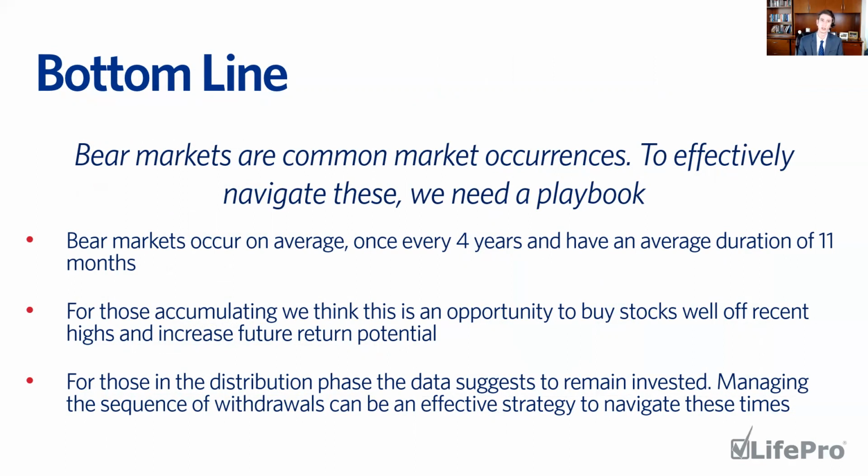So a couple key takeaways here. First, bear markets do occur on average once every 4 years, and they have an average duration of about 11 months. So that's first thing. Second, for those accumulating, we should think of this as an opportunity to buy stocks well off the recent highs with the potential to increase our future returns. Again, it goes back to that old adage, we want to buy stocks when they're low, we want to be a seller when they're high. For those in the accumulation phase, you are able to take advantage of this with your savings through work, with the extra cash that you have to buy more stocks when they're well off their highs.